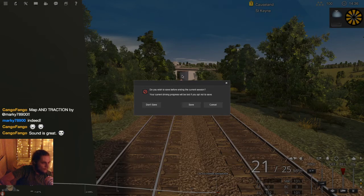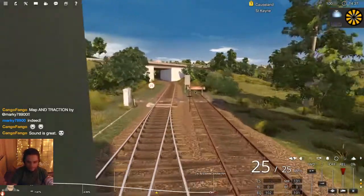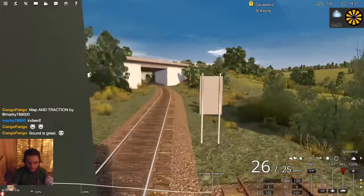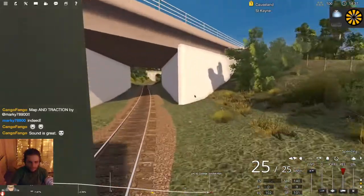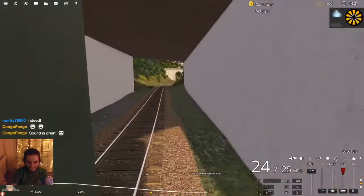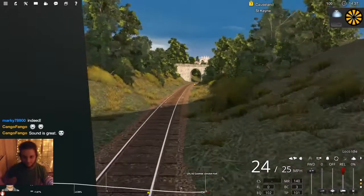Thanks, Marky. Interesting. It should show up later, but shows up too early. And map and traction by Marky. Indeed! Sound is great. Oh, well then, that's good. Thank you for the traction and the map. You could say that the traction is the traction, and the map is the attraction. Well, no, the traction is also an attraction.